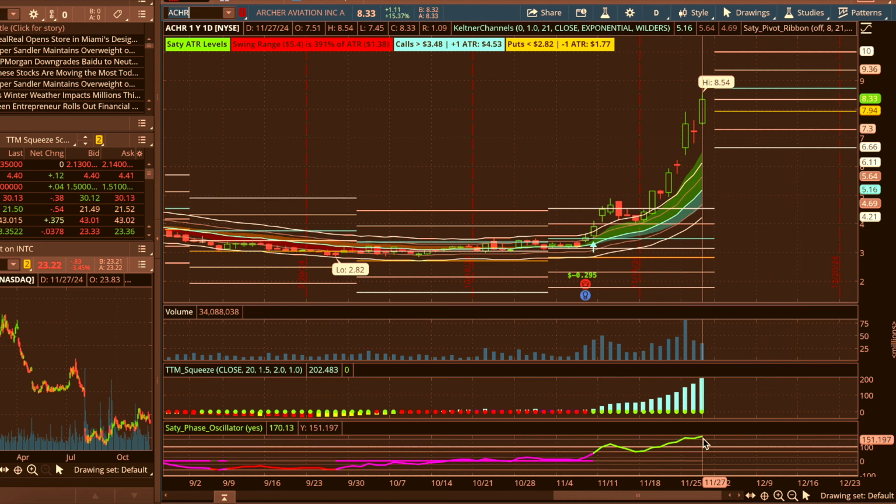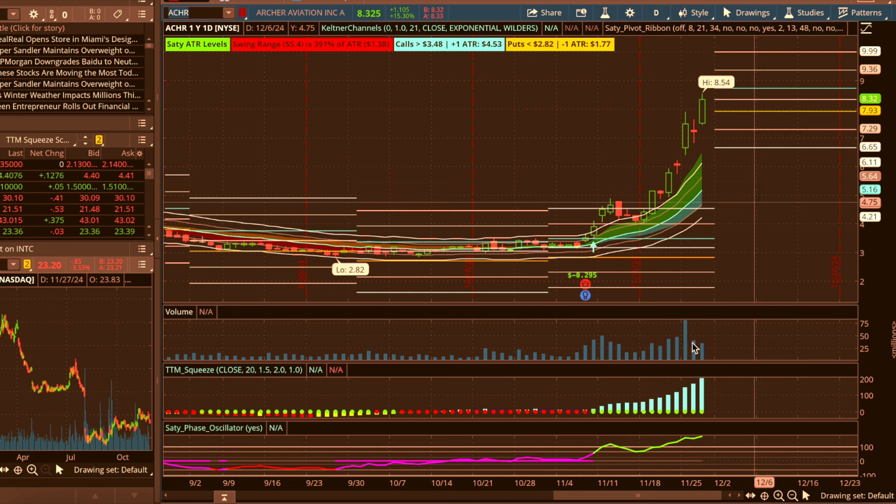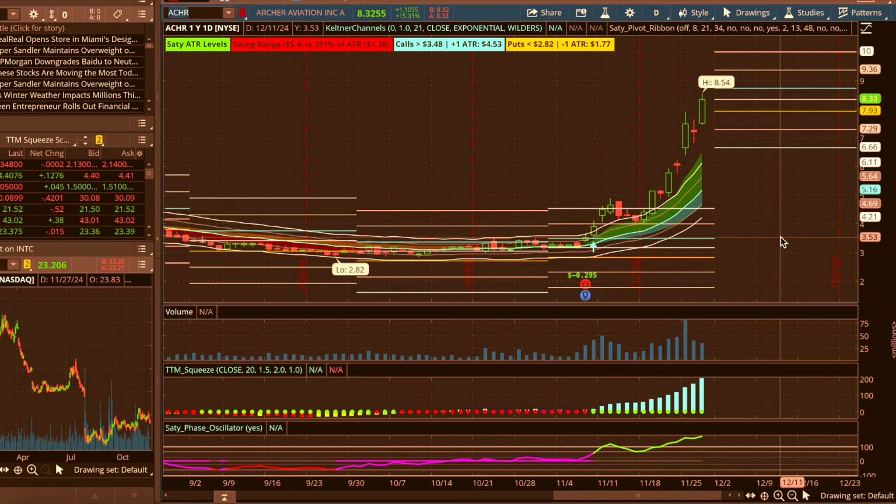The phase oscillator down here is getting quite exhaustive seeming, up all the way at 170. It could be a quick approach to 200 there, which to me feels very, very high in the oscillator. But I have the oscillator at the bottom for a reason. It's what I would take into account the least of all these other things, right? The ATR levels, the channel, the TTM squeeze indicator, and then add in the oscillator there. So just because it's overbought, in air quotes, not that that's what that oscillator is particularly, doesn't mean that it can't continue to be bought.